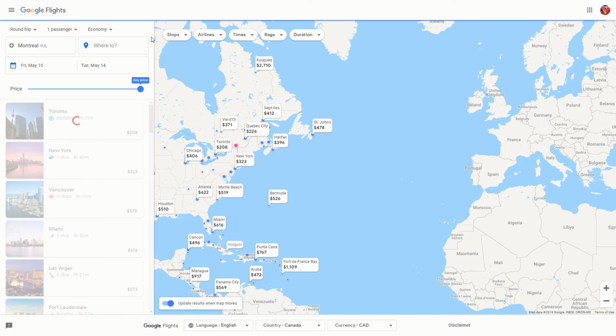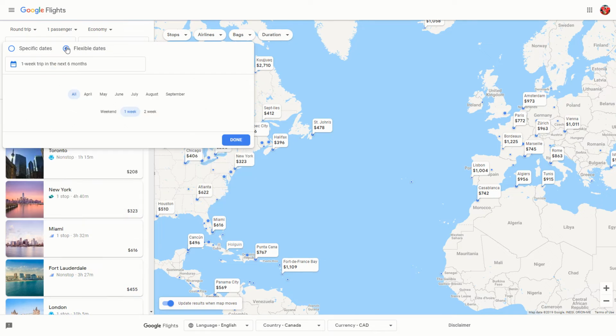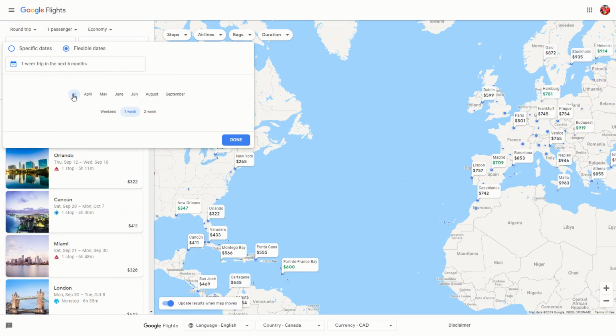Now let's say you don't know where you want to go and you don't know when you want to go. You just want to find good prices. We click on flexible dates. This is a really cool feature. You can go all, so it'll show you April, May, June, July, August, September. So the next 6 months.